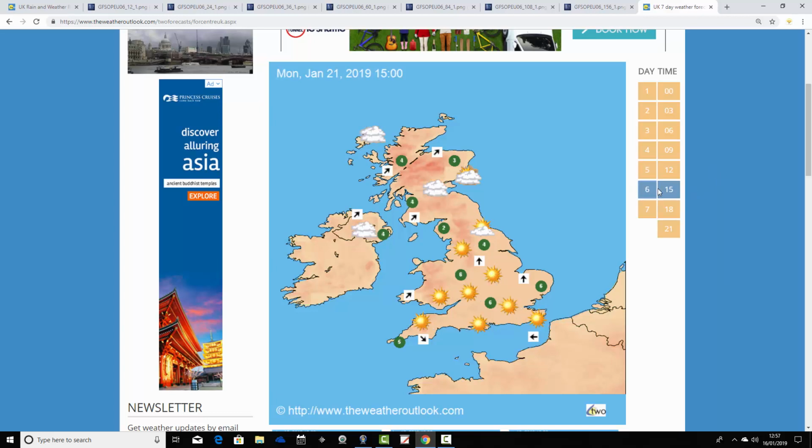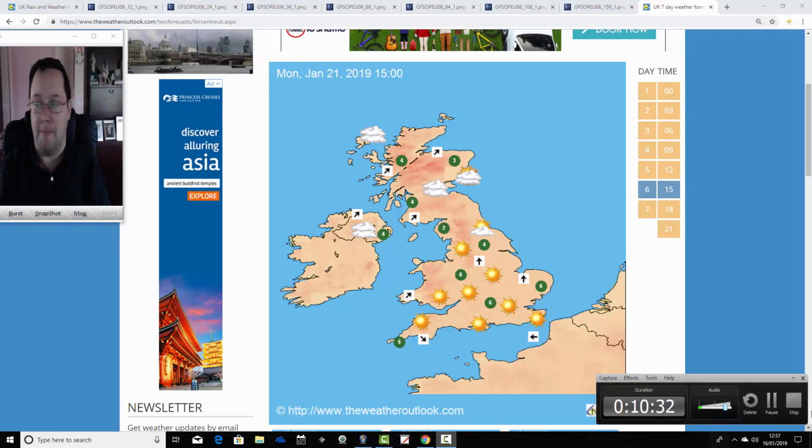That's how we go into Monday, looking mainly dry, but it will be cold. There'll be a hard frost on Monday morning. And then we're looking at rain, sleet and snow potentially moving in from the northwest on Monday evening and into Tuesday. So in summary, it's turning cold.